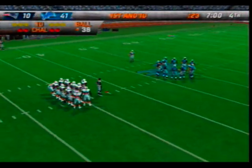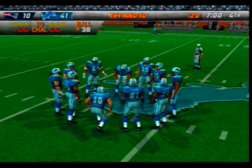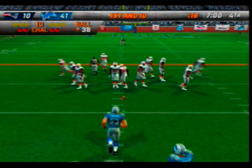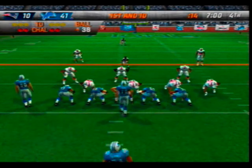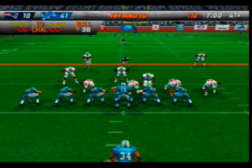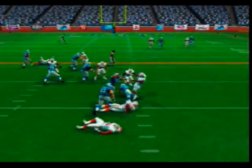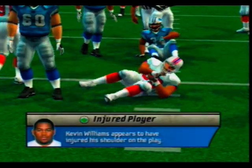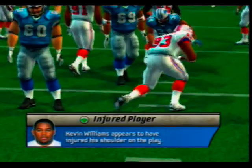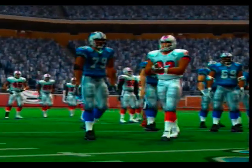And we'll start the fourth quarter. First and 10. Ball on the 38-yard line. Only one man in the backfield. A little misdirection. Running with purpose. Williams is there for the tackle. Kevin Williams is getting up very slowly. It looks like he'll head toward the sideline, and we'll get you an injury report as quickly as possible.